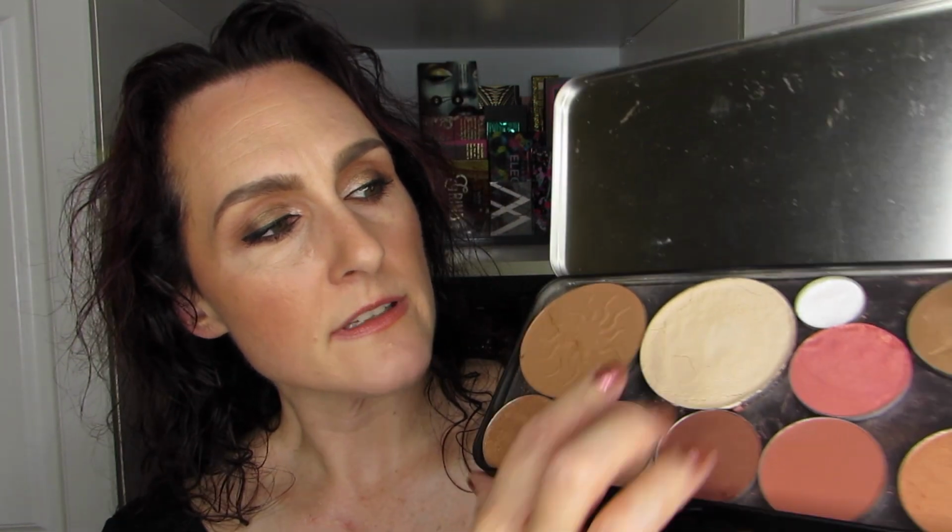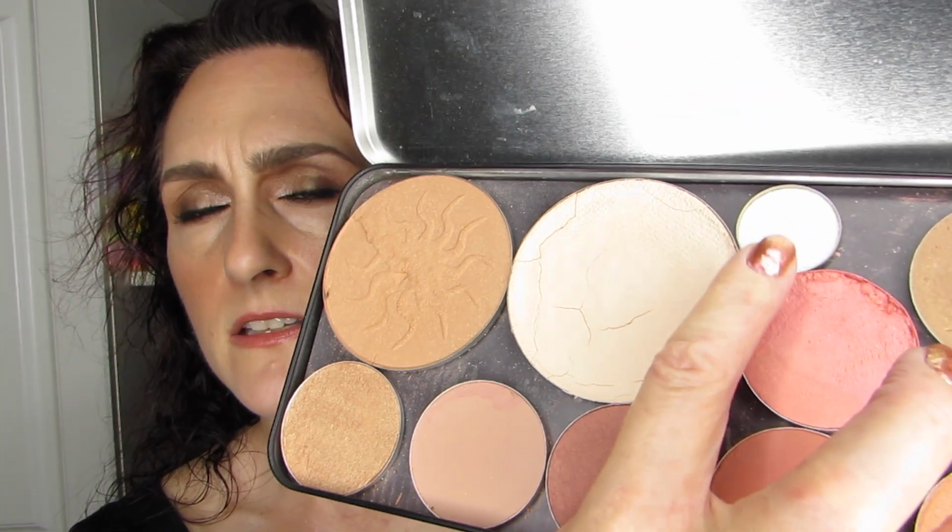And then the other, this is just a miscellaneous Makeup Forever HD setting powder. Just no need to talk about it. I did not use it.